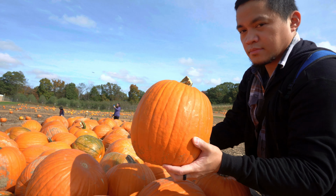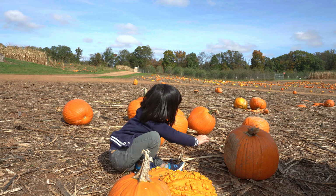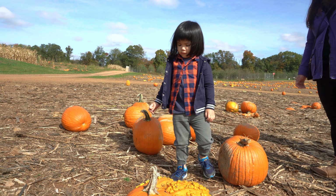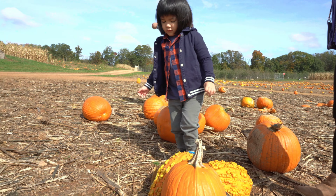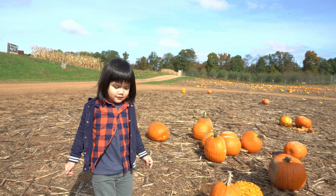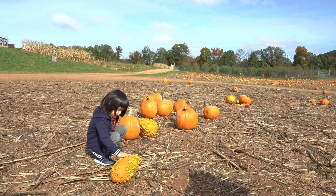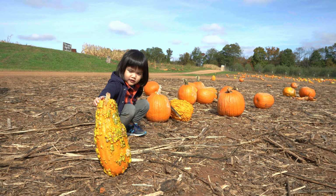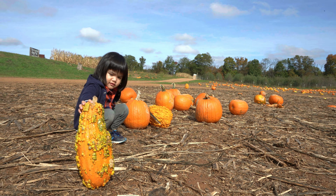Primo is overwhelmed. What's that? Where are you going? Is that a popcorn? It's a pumpkin. That's not a popcorn. Grapes. Not the grapes. Raisins.